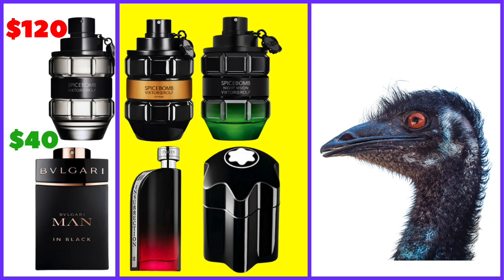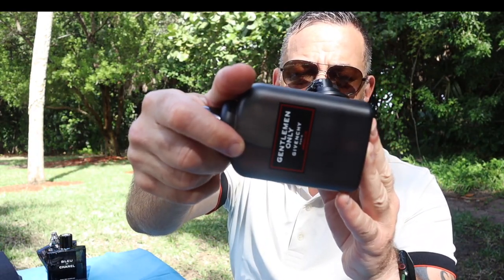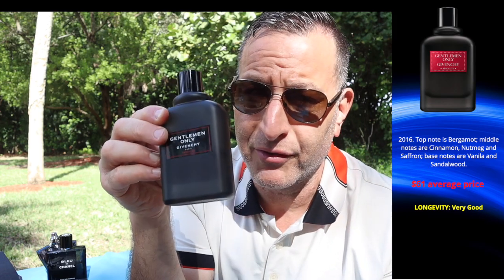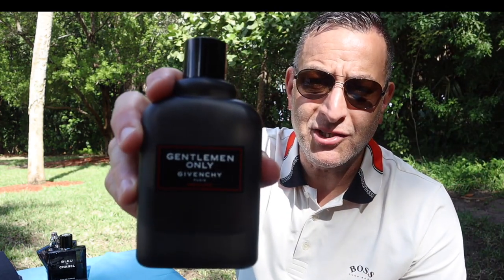And if you wanted a similar scent cheaper to this, just find yourself Givenchy Gentleman Only Absolute from 2016. This is a similar scent cheaper. This could be on this list by itself as a fragrance. It opens up similar to this and just does the job it's supposed to do for a nice fraction of the price of this, and it smells delicious and lasts a super long time, like well over 8 hours without a problem. It's an under the radar, never talked about gem.